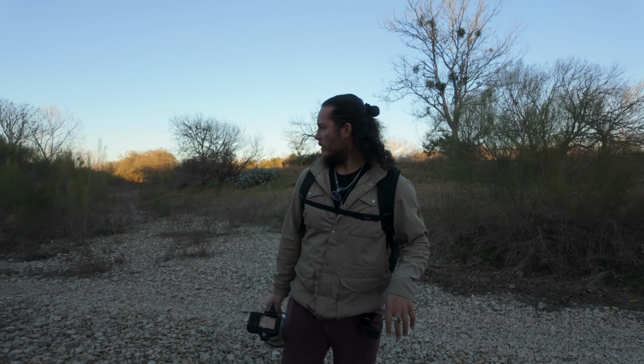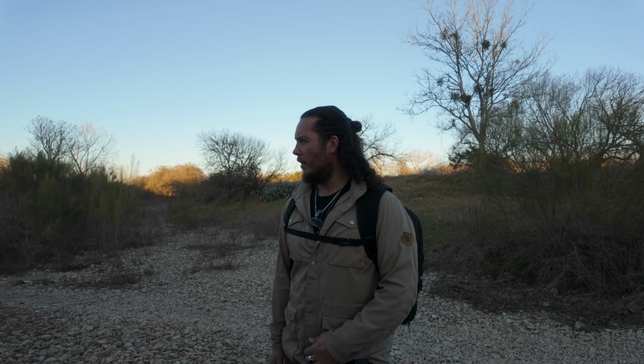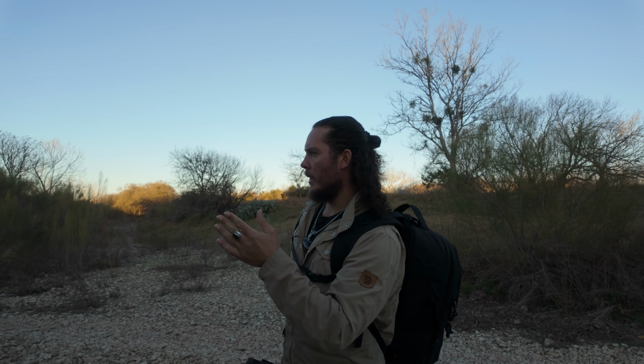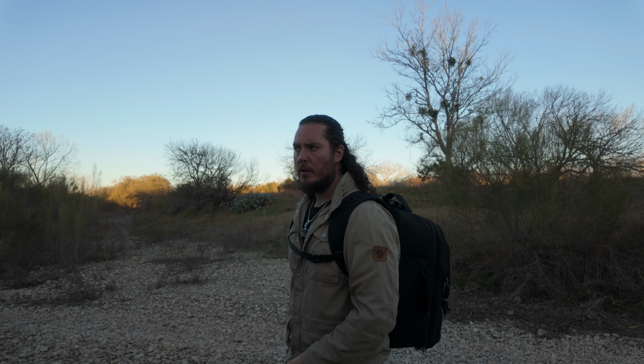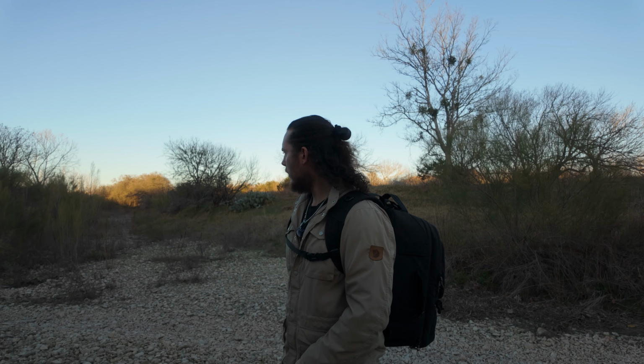So you see this dried creek bed here, and the deer I saw are right on the other side of this ridge. So what we're gonna do is follow the trail this way, since we're downwind, and kind of come up next to them and see if we can get a vantage point to create some images.